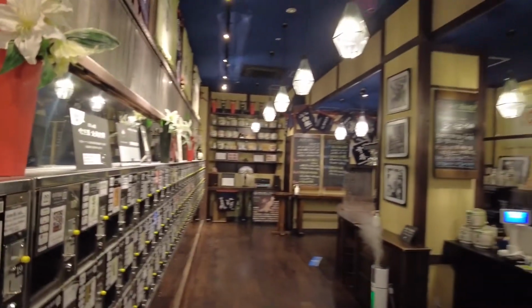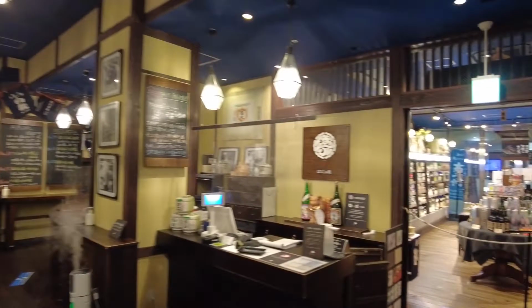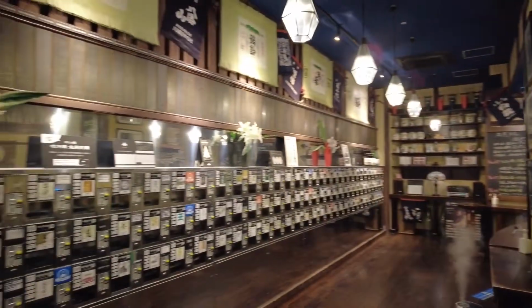So anyway, we need to get out of here. We're the last customers of the night. They're telling us to go. So anyway, I just wanted to introduce this place, called Ponshukan. This is a very famous place if you're interested in Japanese sake. It's here in Niigata Station.